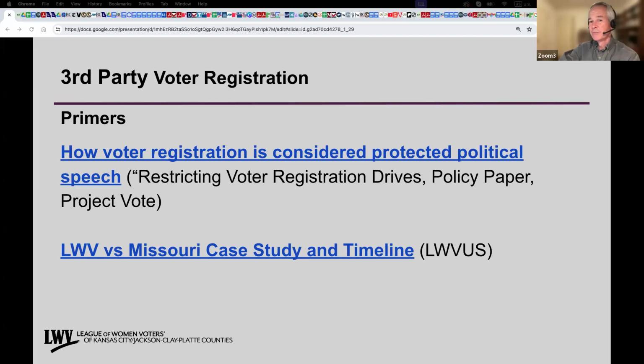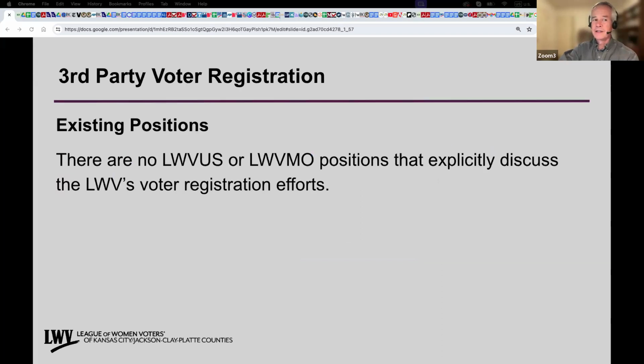If you would like to read more on this topic, the primers we cite here are layman-friendly discussions. One describes how voter registration is considered protected political speech. The other is the League of Women Voters United States discussion of the litigation and the timeline. There are no existing League positions that explicitly discuss the League's voter registration efforts.